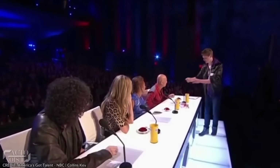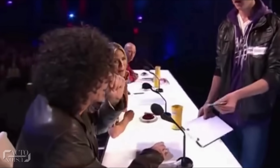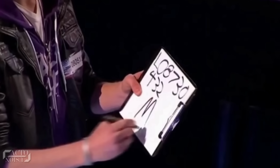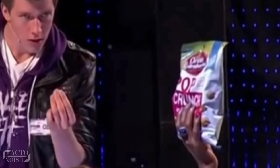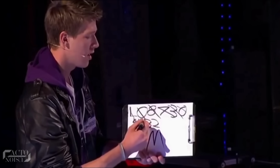So the way it was done during the trick was, he borrows a bill from Howie, then, using a quick sleight of hand, switches it with the bill he had prepared before the trick. If you notice, this was the reason he made the serial number to be read after he made the switch, and then he had all the control. Thereafter, the camera shows the bill's serial number, and then he proceeds by burning off the dollar bill. But now you know it. That snack bag already had a duplicate bill with the same serial number printed on it, which he finally reveals to end this amazing act.